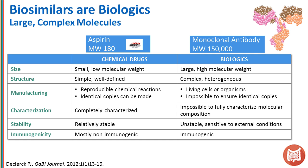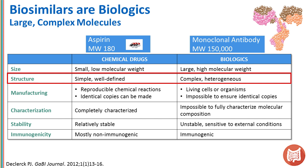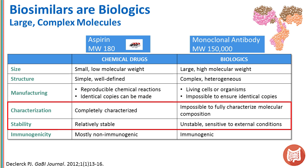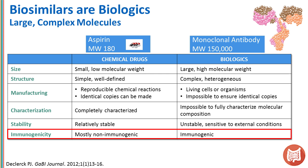So Steve actually covered many of the differences between the biologic and a standard chemical drug, using aspirin as a very small molecule, and the monoclonal antibody on the right-hand side of the slide as a very large molecule. Not only are there size differences, the structures are much different. The monoclonal is much more complex and heterogeneous. Biologics have to be made from living cells or organisms, and you cannot have an identical copy. While you can have an identical copy of a standard pharmaceutical as a generic, biologics can be more difficult to completely characterize. They are not stable, so you have to handle them carefully according to the requirements, often in the package insert. Also of interest, particularly with monoclonal antibodies, you still have to deal with immunogenicity, which is rather rare when you are simply working with a small molecule.